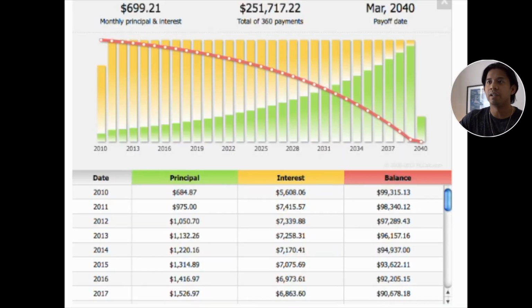Alright, let's go ahead and take a look at a chart here. You can see that you're borrowing $100,000 and your monthly principal and interest is $699.21 every month. It is a 30-year loan spanning from 2010 to 2040. And if you take a look, the green is principal, the yellow is interest.